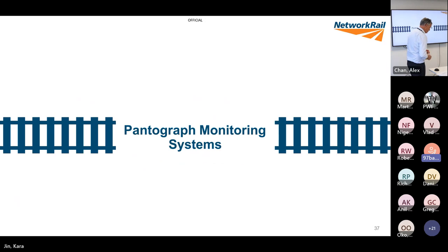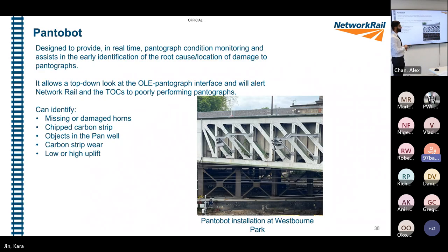Well, then we touch on with Jay in pantograph. Yep, thanks, Darrel. So I'm just going to go through the pantograph monitoring system we have on the region that we've developed. It's called Pantabot. It's provided by a company called Camlin Rail. It's a pantograph monitoring system, and it allows a top-down look at the OLE to pantograph interface. But it's different in the fact that it allows you to work with the TOCs as well as Network Rail when looking at this interface, which isn't normally done.